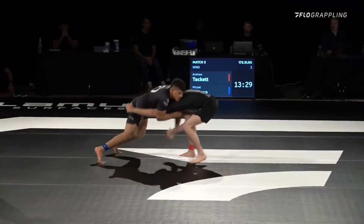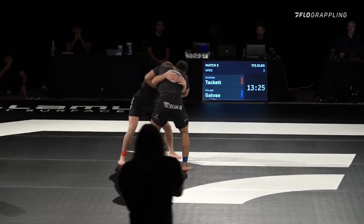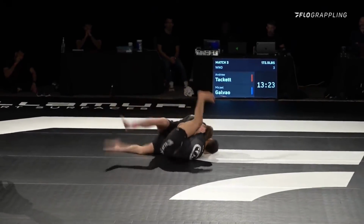So I was really intrigued by Mika and Tackett, because what you normally see is Tackett pushing a pace that guys can't keep up with. But Mika did a really good job of disrupting the pace of Tackett. Whenever you start to see Tackett trying to build momentum, you see a quick sweep from Mika, and then he passes him and holds him in side control, and he disrupted the pace of Tackett. I thought it was a great job by both guys.